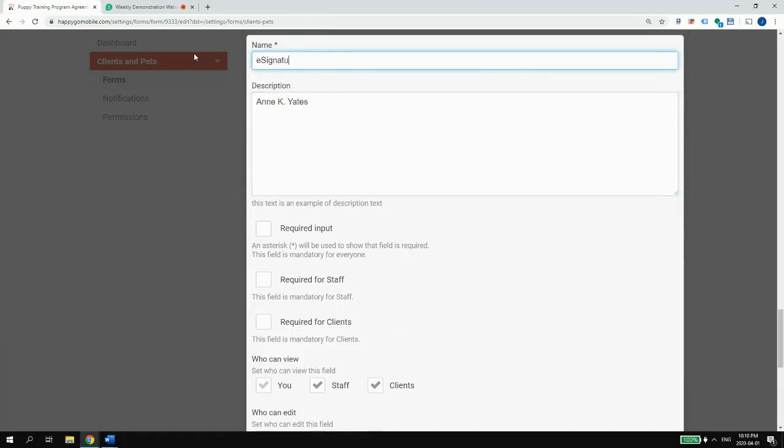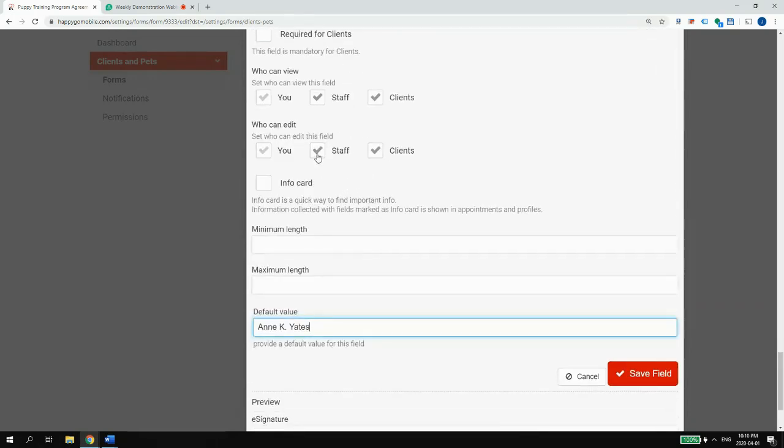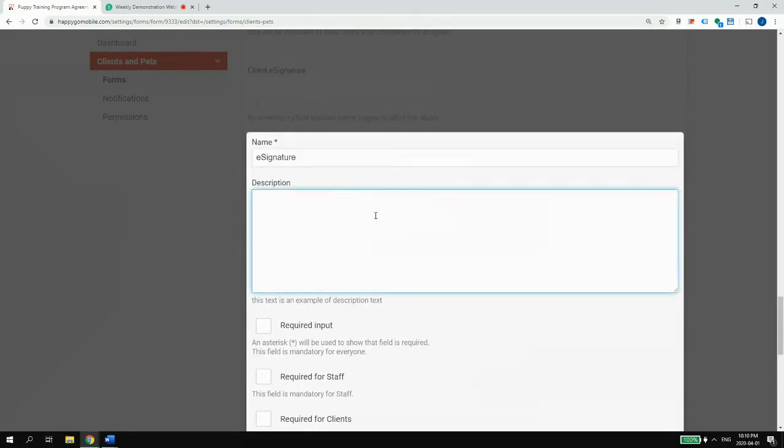E-signature. Yeah, the only reason I have it Ann K. Yates is because I've already got it saved somewhere on a PDF signature that way, and I'm like, that's fine. For clients and staff, they can see it, but they can't edit it. It's just you. Actually, that's interesting because it's not a signature, is it? It's an e-signature, which is by definition when you type in your first and last name. But it's not like on a PDF where you sign it.